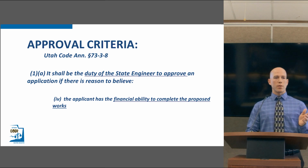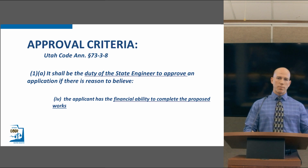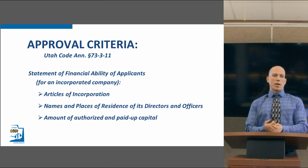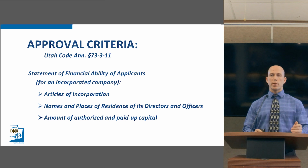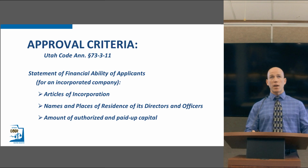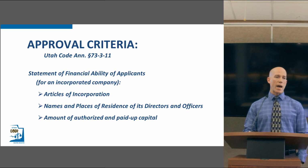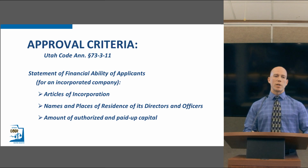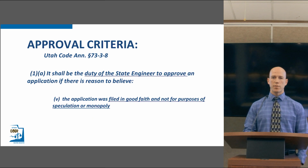But I'm going to go back one. Discussing financial ability, physical and economic feasibility, section 73-3-11 talks about some of the things that the state engineer may require or may ask about when evaluating this, and that could be articles of incorporation, information about directors and officers, or maybe some financial information. You can read 73-3-11 for that if you're curious.